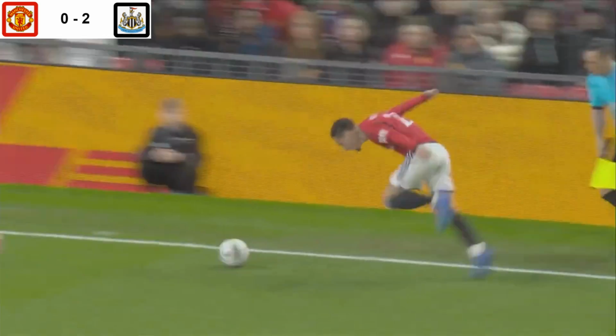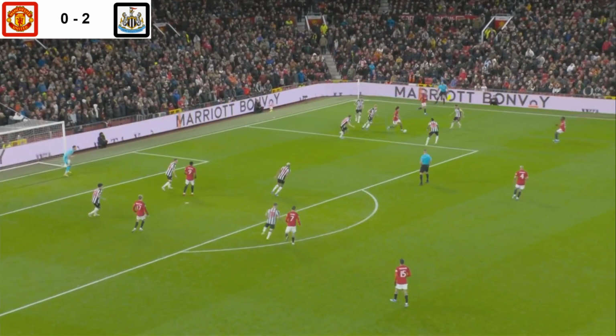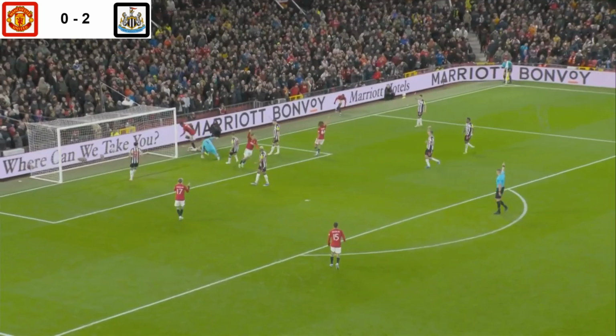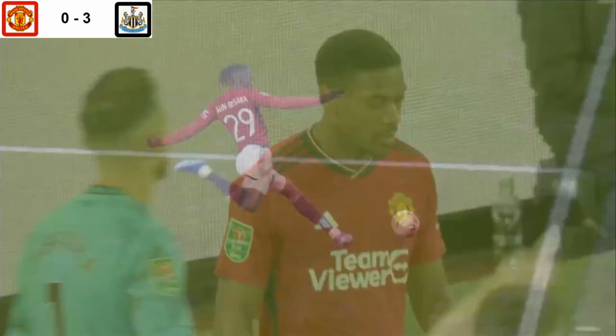Manchester United down the right-hand side. Hall slides in, can't make the tackle. Played inside to Hannibal. Hannibal then back to Wan-Bissaka. Wan-Bissaka to the touchline, crosses it low. It's touched at the near post. Some Man United fans thought it was in. It was blocked. Low by Dubravka and behind for a corner.